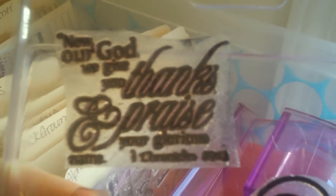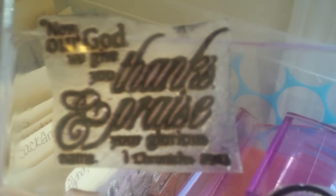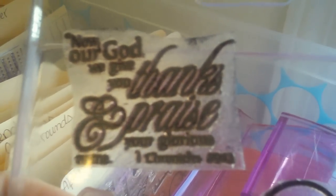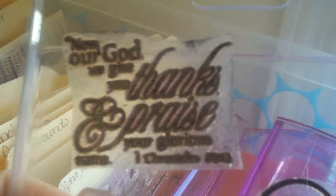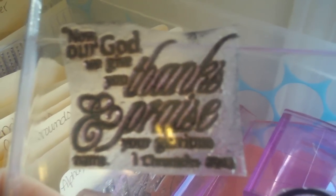So here's just one that I'll share with you that I've already printed out. I've been designing them, and I haven't actually made the stamps yet. I'm trying to get as many of them designed as I could and then make them all in one day, because it's an ordeal to pull the thing out and deal with it. But this is one that I made.